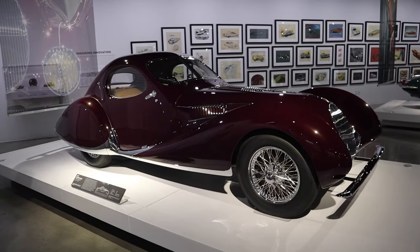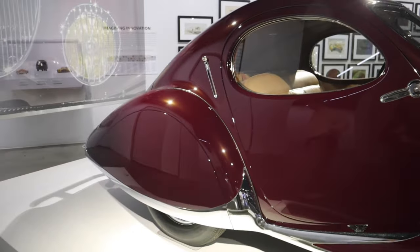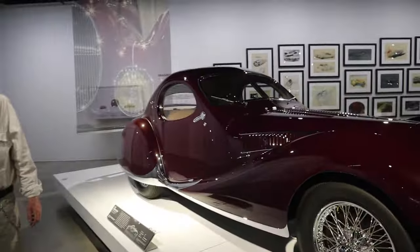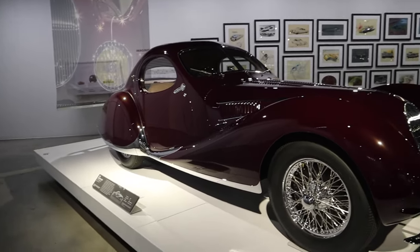Look at that. It looks just like an art piece, just where it's supposed to be. Like it was built just to be here. I mean, who's gonna drive around in that, right? Especially back then.